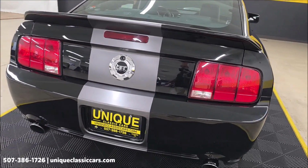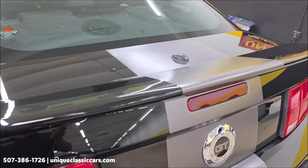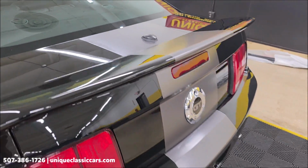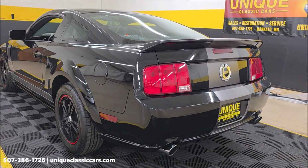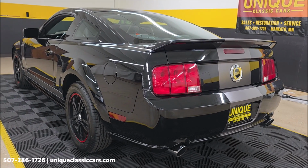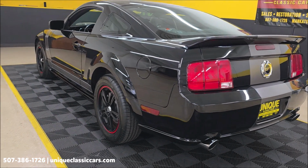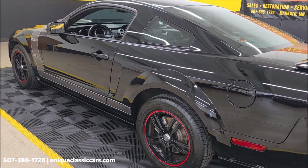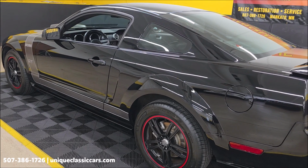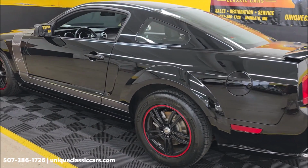That charcoal stripe extending to the deck lid over the spoiler and down past the bumper. Once again, all those still pictures, UniqueClassicCars.com. Does have new brake pads up front, 50% in the rear. One of those cars, turn the key, get in and go, have some fun.